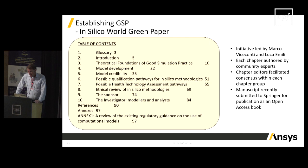In this case, what they did was to look for authors of 10 different chapters that were elements of good simulation practice. Once those lead authors were identified, volunteers could come from the In Silico World community to help come to a consensus on each of the given topics. So probably no big surprise, you see a chapter 5 called Model Credibility. I was one of the editors for that chapter. But there are a number of other topics we covered that go far beyond verification, validation, and uncertainty quantification. So things like health technology assessment, I didn't even know what that was.